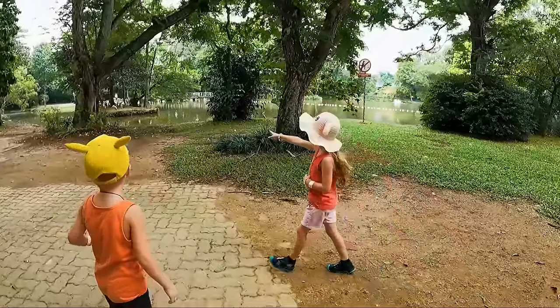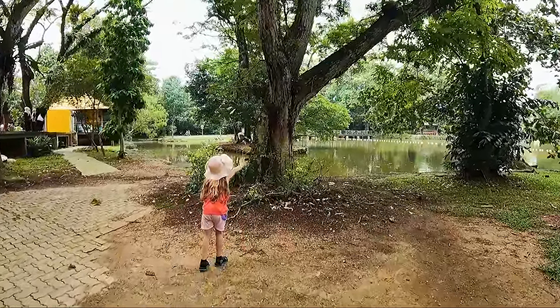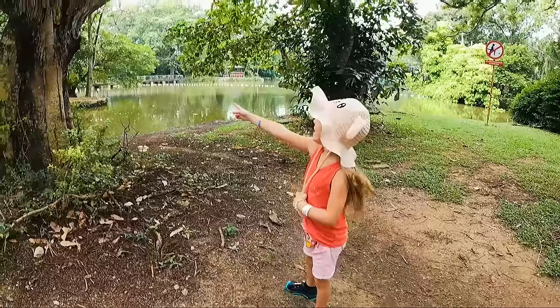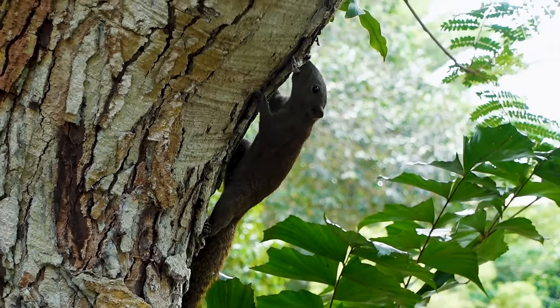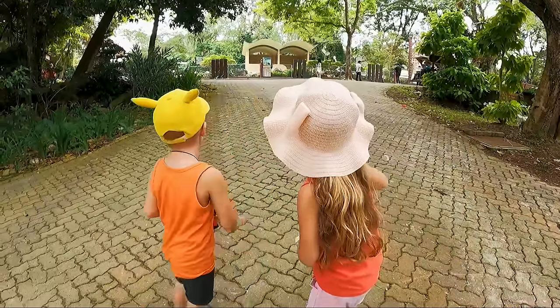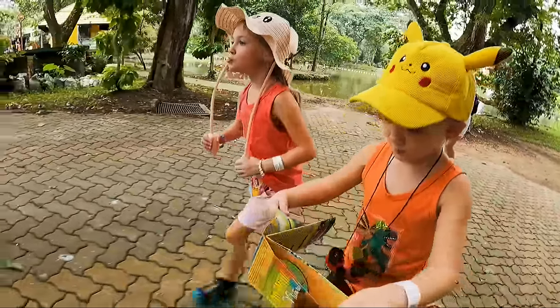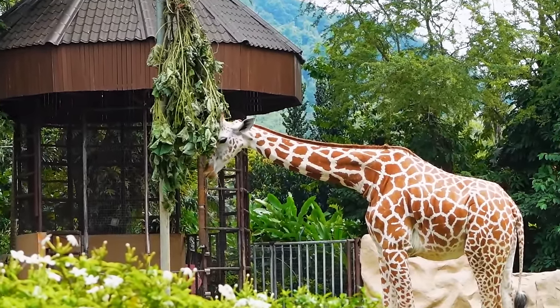There's a squirrel. Guys, look! It's a mammal! Mammal! Oh, mammal! Mammals are things that have hair on them. Look, guys, a mammal! Mammal climbing up the tree. Look behind you. What is there? Guys, what is it, sis? A giraffe. Daddy, I have giraffes right on my list. Oh, look. There he goes. Look. Oh, he's a little one. Oh, you don't need it anymore.